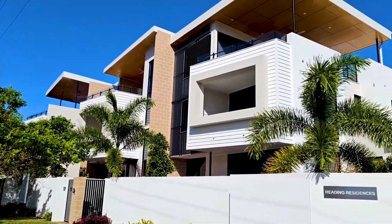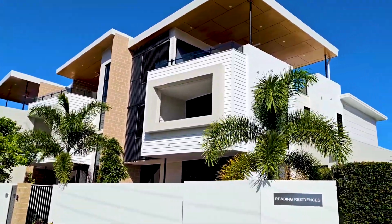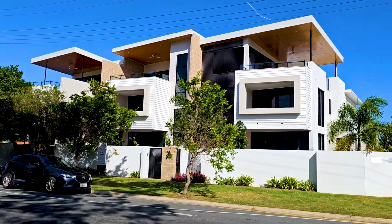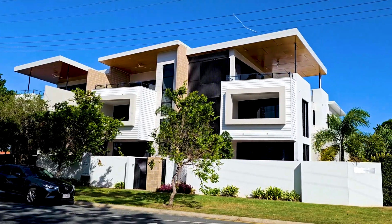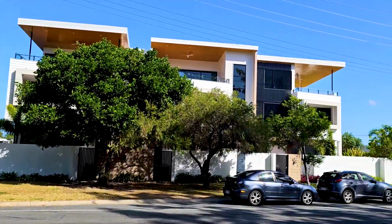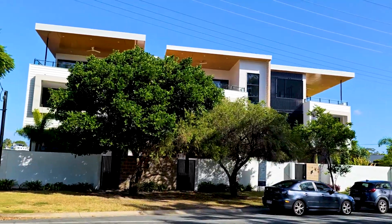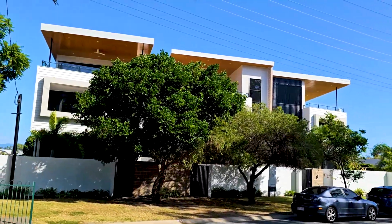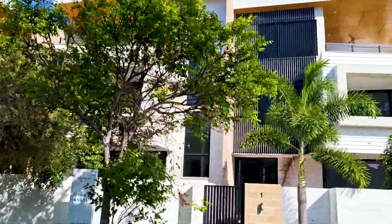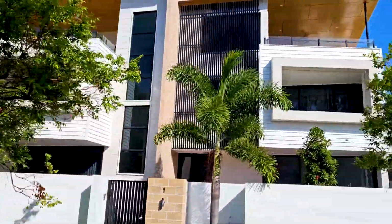Lots of architectural articulation as you go past it. You can see the outdoor area, alfrescos up on the top level, helping to meet the open space requirements of the duplex. But a really good finished product here. They've made the best use of that block, I think. Three stories from the street. Another good example of what you could do with a block in this area.